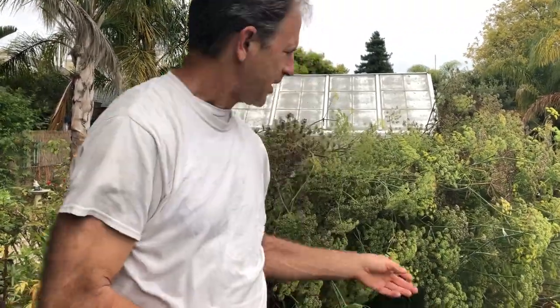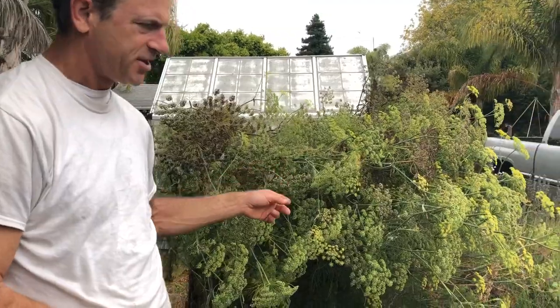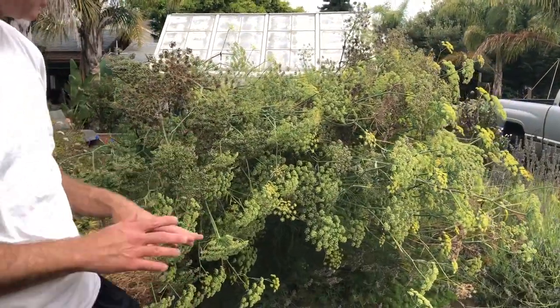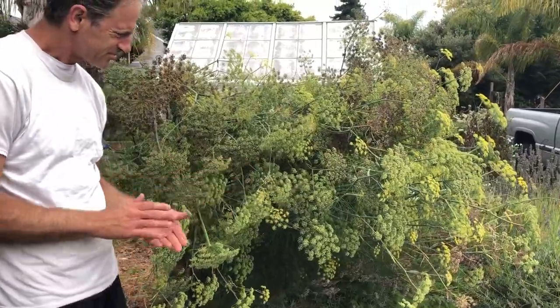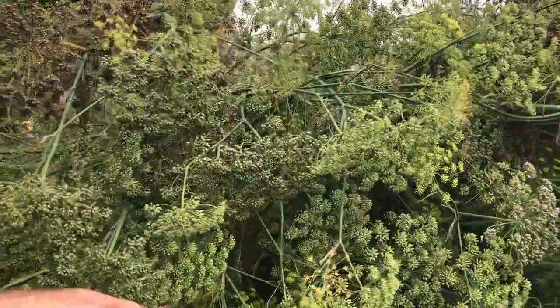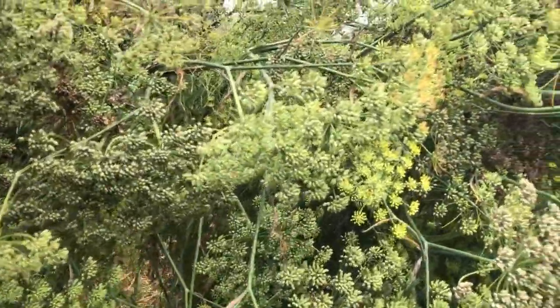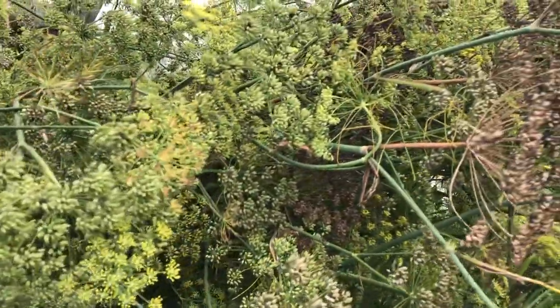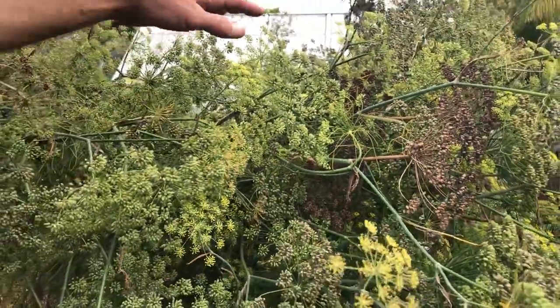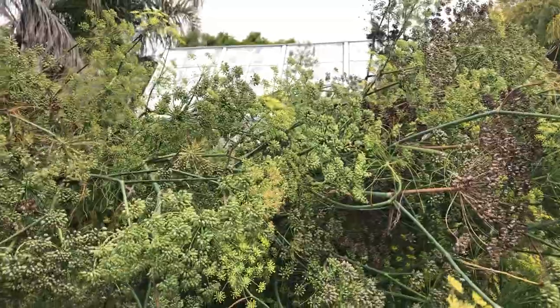So right here you have a fennel plant that was planted 18 months ago, and this is the second year it came back. They're not normally considered perennials. A perennial is a plant that grows year in and year out. So either the rootstock came back or a seed fell down in here, but this plant turned into a monster, as you can see. And you can see the bees here, and it's just a great, great plant.